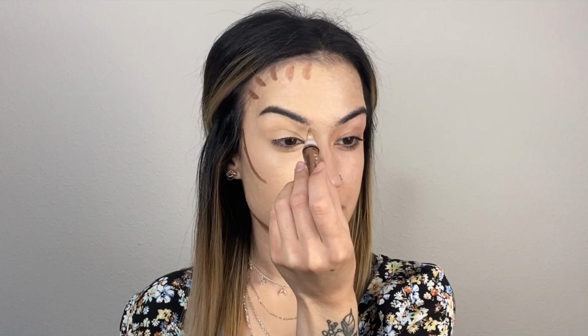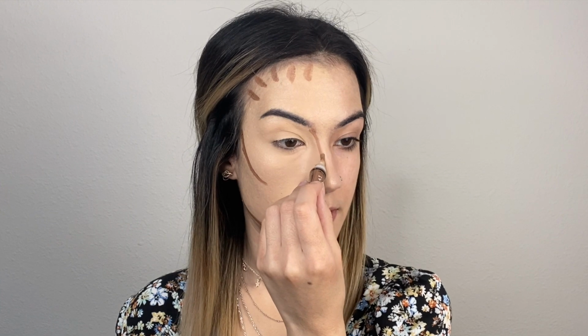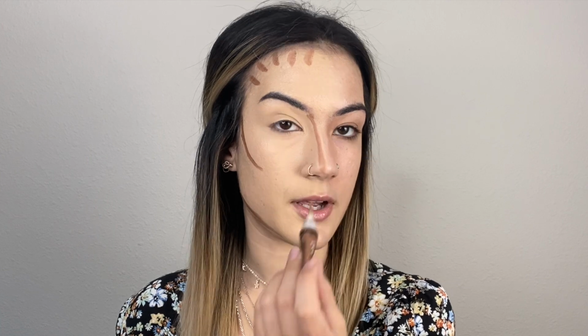Okay, so I'm gonna go at the top of my cheekbone, so right here, going up, and then I'm gonna create some lines going up like that, and then along my jaw a little bit. So we're going to bring it down the side of the nose to about there, into the eyebrow. And because this is so full coverage, you do have to blend it out a little bit more than like other products, like cream products that I have used.